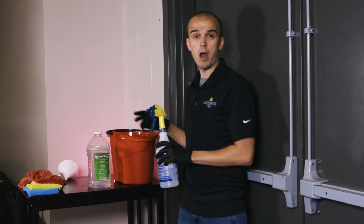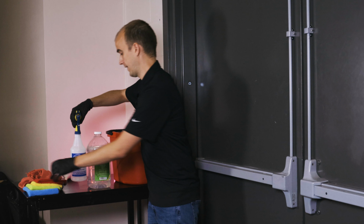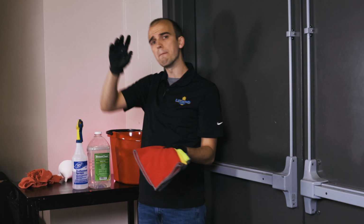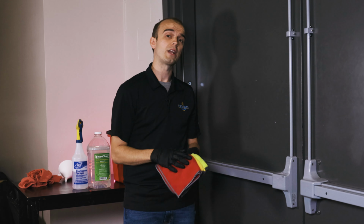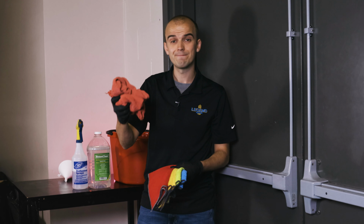I also have a bucket filled with BotaniClean. I'm going to show you some fast and efficient ways to do thorough cleaning and disinfecting. I'll use microfiber cloths, but you can use whatever's available as long as they're clean. I'm personally partial to microfiber as they scrub and then they launder well. You can also use disposable shop towels if that's easier.